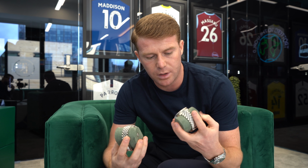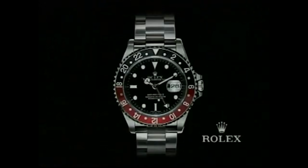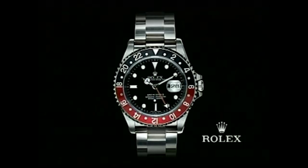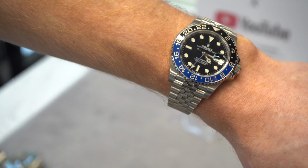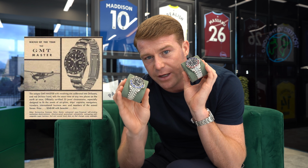First up, I'm going to talk to you guys about the GMT Master IIs. The Rolex GMT Master II. Here on my right, I have the Batman, Batgirl, and here on my left, I have the Pepsi. The watch was released in 1955, the era of Pan Am traveling aeroplanes. So they almost created a timepiece for pilots mainly, so they can keep an eye on two different time zones.